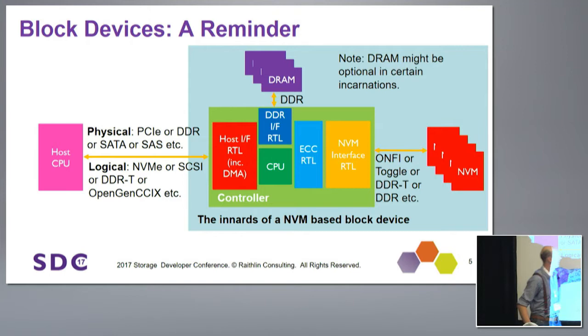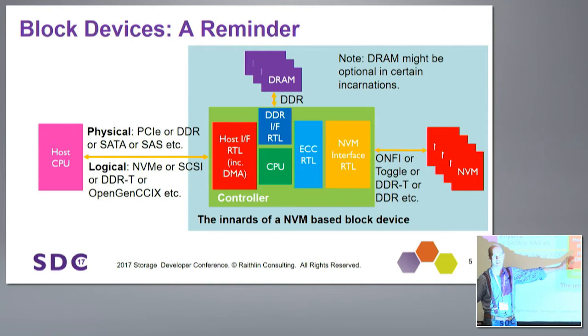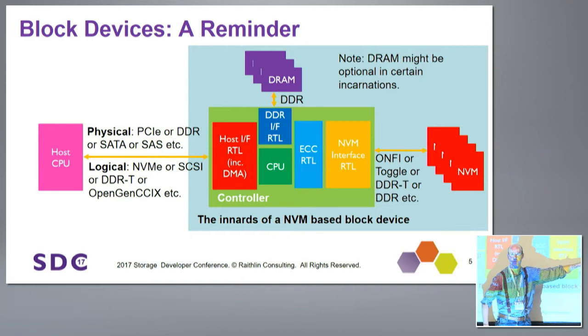This green box is a chip, like the Microsemi chip, the Flashtec chip. This doesn't have any memories or storage on it. This is the chip that connects the host to the storage elements, right? And I'll dig into that in a second. It has to talk to the non-volatile memory. Flash is typically talked to using one of two protocols. There's ONFI and there's Toggle, and there's maybe some others, but those are the most popular ones.